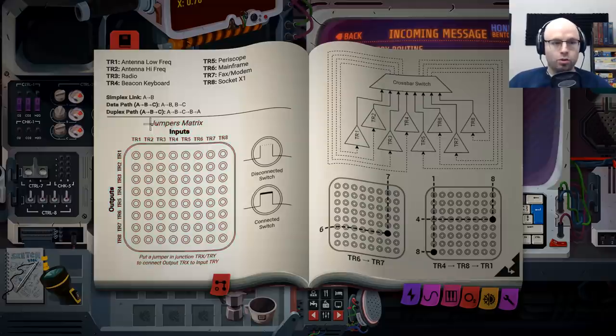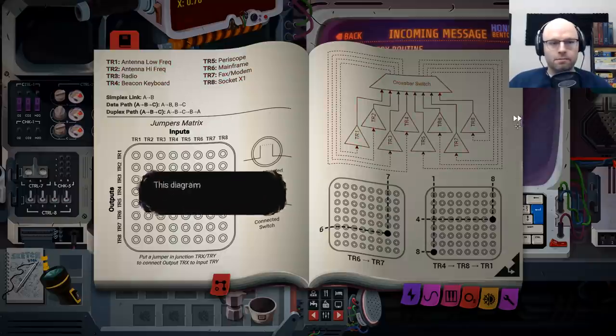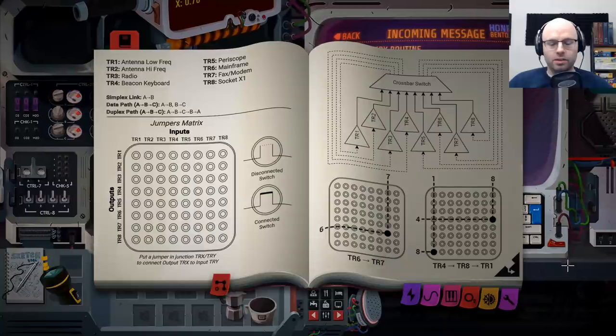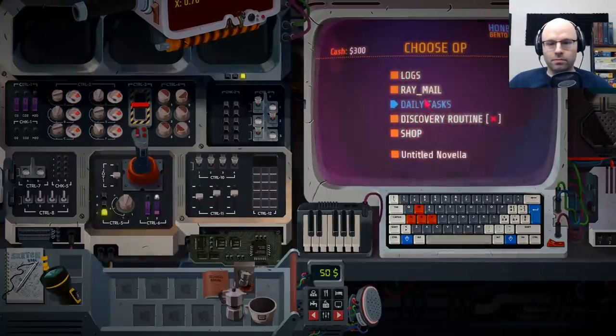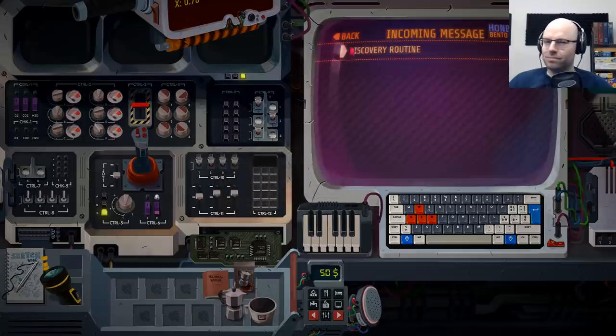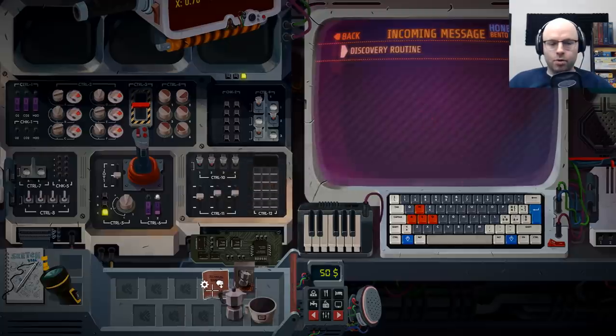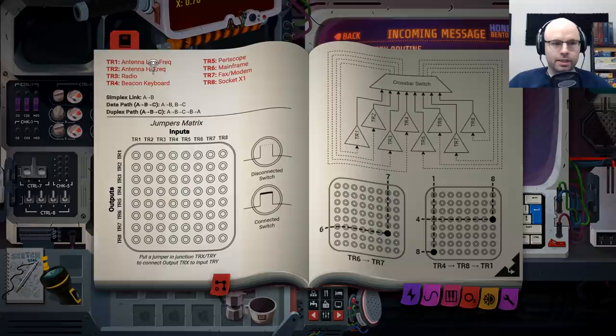Brother, I'm gonna tell you. Oh, there you go. Duplex path. ABCBA. So we have to go from TR2. Yeah, I know. Hold on. It's a lot of stuff to remember. Try it again, please. You know what? I bet we can just click on it. High frequency antenna, modem, mainframe. High frequency antenna. So TR2, TR7, TR6. Which means we're actually going to go TR2, TR7, TR6, TR7, TR2.